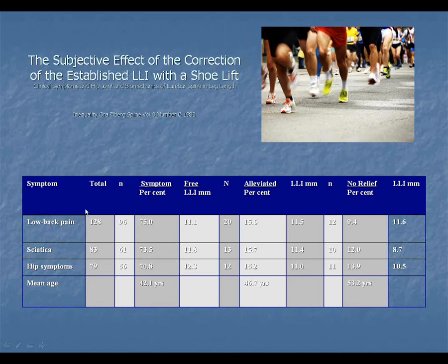And so here's a group. They list it by symptom: low back pain, sciatica, and hip symptoms. And of the people that were corrected, how many of them became symptom-free? How many of them had alleviated pain? And how many of them had no relief?